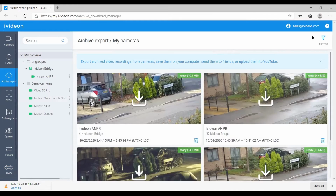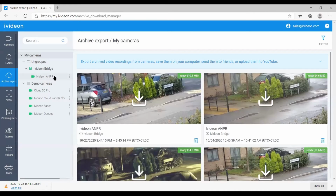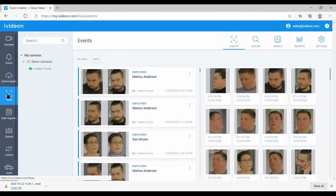Just like with our event handling system, you can filter by date here, and you can select the specific camera that you would want to download it from. So let us move on to the more interesting part of the presentation. This is our first intellectual module. This is the face detection and recognition module.